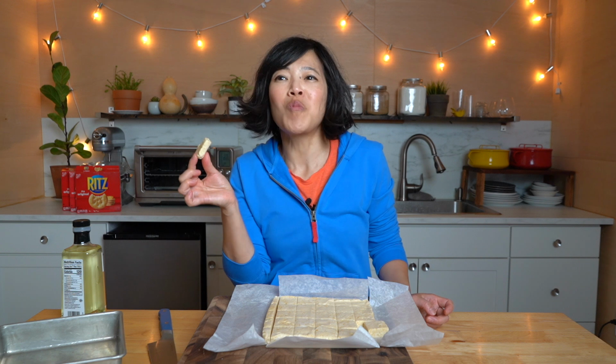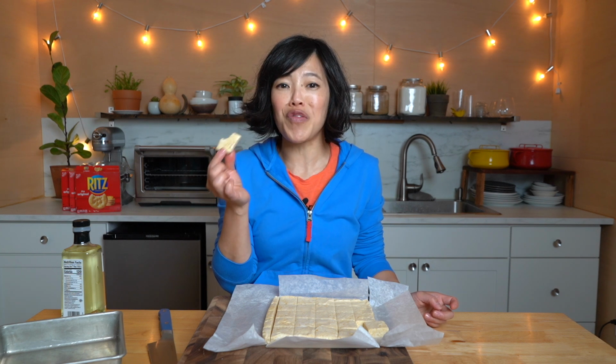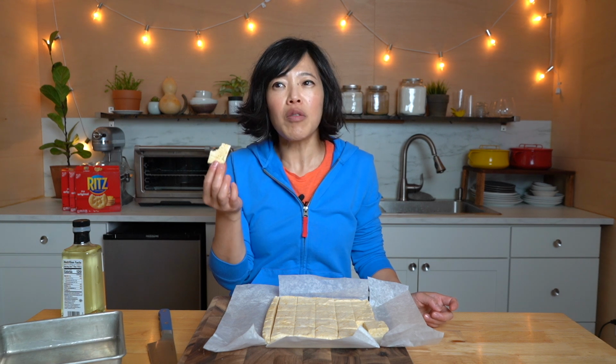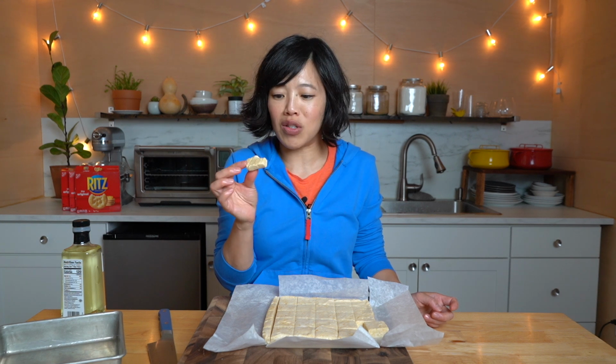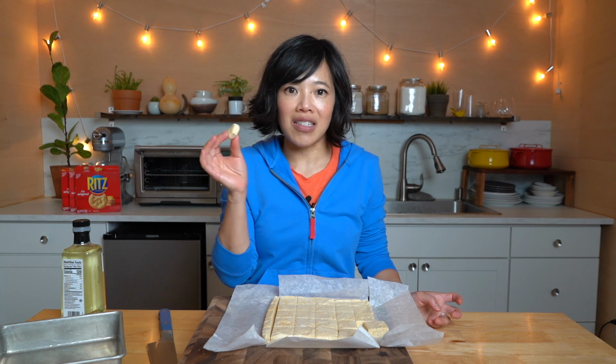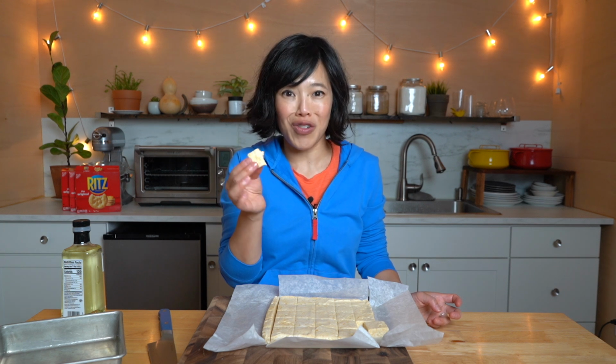Itadakimasu. It has a very fun texture. It's simultaneously fluffy and chewy. It's a little bit like a taffy almost in consistency. The marshmallow gives it a really great chewy but slightly sticky texture. The vanilla in there instantly says this is dessert, plus all of that sugar.